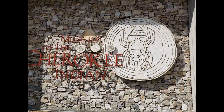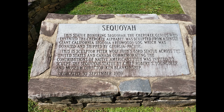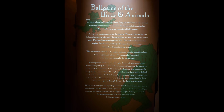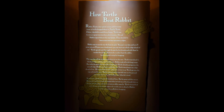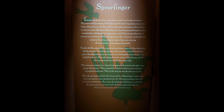We took a tour of the Museum of the Cherokee Indian, and that was amazing. It was so interesting to hear everything in their own words, the stories that they pass on to their children, the beliefs that they have, the ways that they make their tools and the baskets and the pottery. They're very proud of that, and they spend a lot of time talking about that.